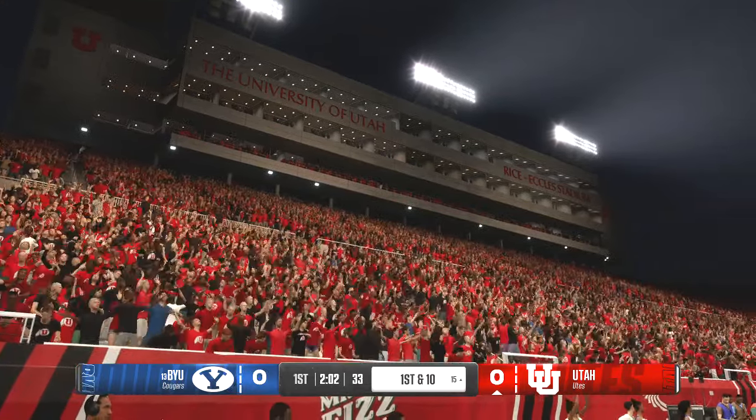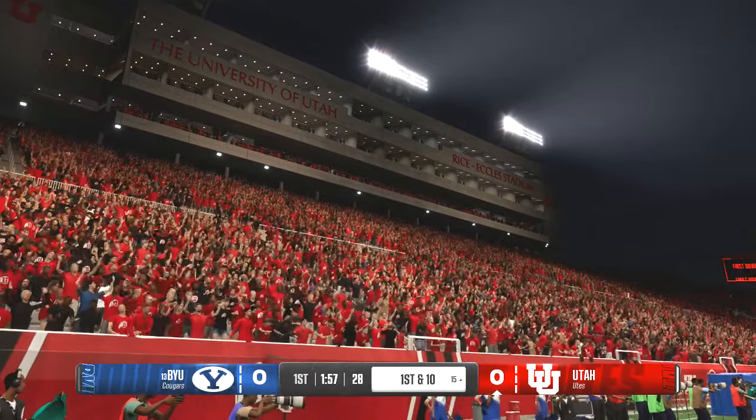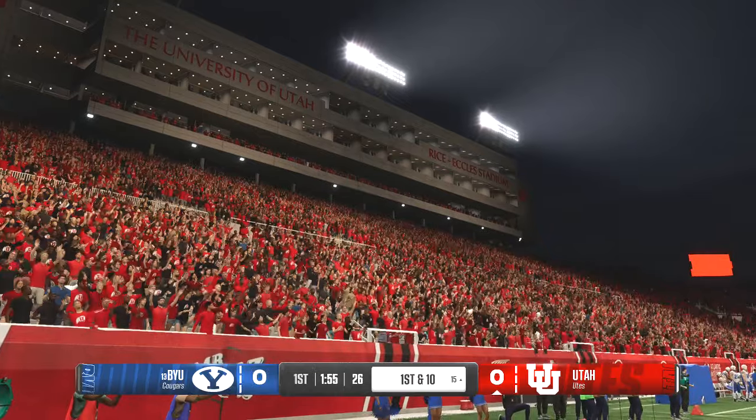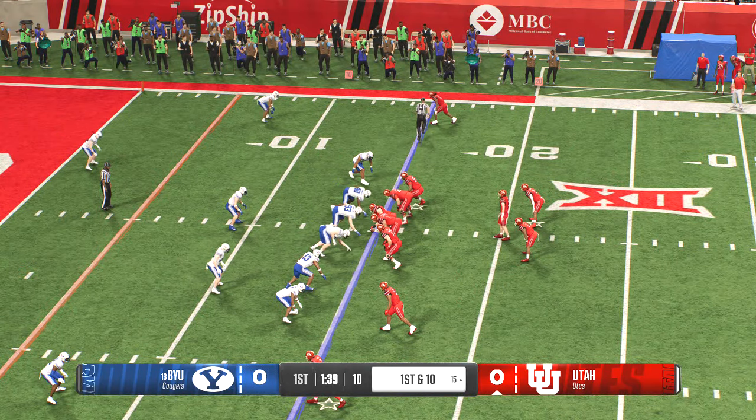Chris, this guy has a big time arm. He just zipped the ball in there. You know, you can sometimes show your arm strength in other ways than just bombing it deep. And the Utes looking to take advantage of this red zone trip.